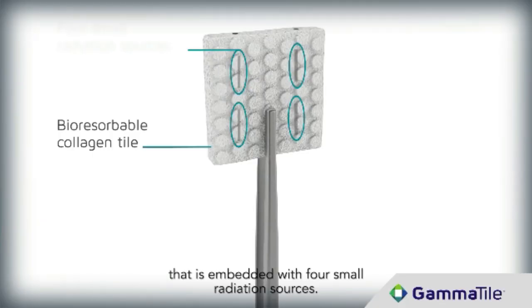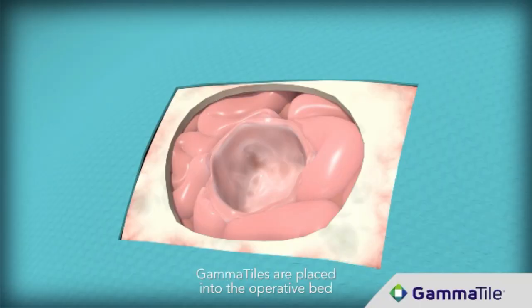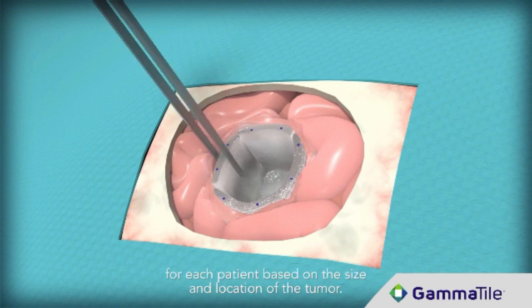And so ours is different, because GammaTiles are deployed in the last 5 minutes of the tumor resection procedure. So 4 radiation seeds are embedded within a collagen tile matrix, and those tiles are used to do just that. You have a cavity that's been created by removing the tumor in a safe way, and you tile that cavity, surgically close the wound, one and done. That's it. Twice the dose of radiation within that cavity than one can achieve from external sources.